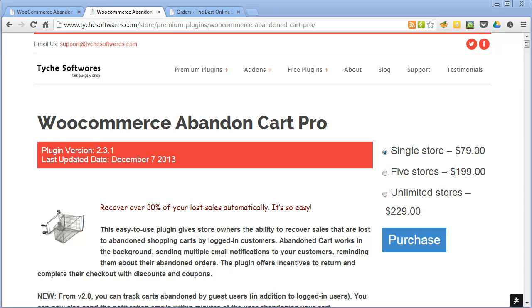Now, there can be many reasons why someone might abandon their shopping cart. Maybe they were called away before they got a chance to pay, or their chosen method of payment was declined and they didn't have a chance to get another one, or maybe once they got to the checkout and the shipping and tax were added, the total was more than they were expecting to pay, so they just left your store without buying anything.